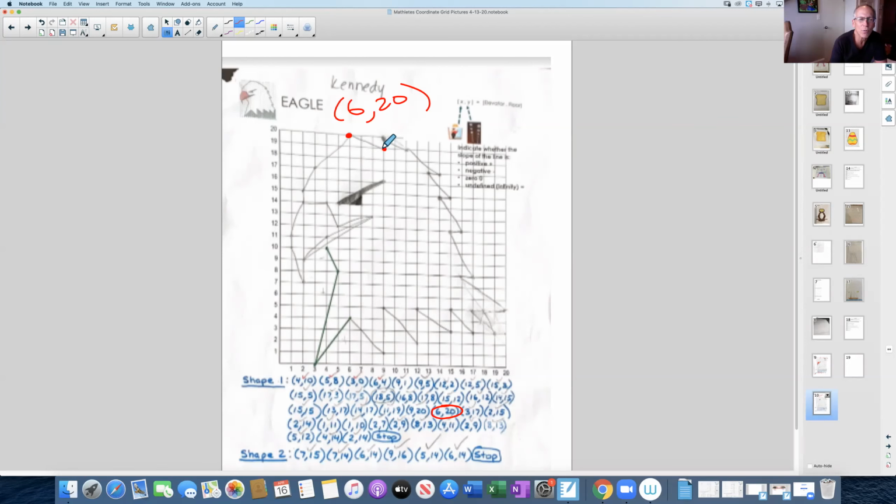And guess where you went, Kennedy? You went to 19. That's right. So Kennedy, if you had gone to 920, it would have been straight across. Isn't that cool that we were able to find the solution to that? And I'm really proud of you, Kennedy, that you asked that question. Only great mathematicians will ask good questions.